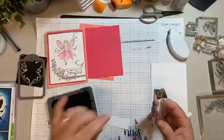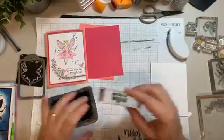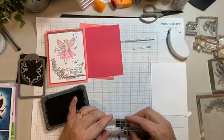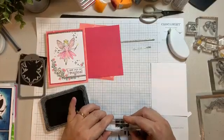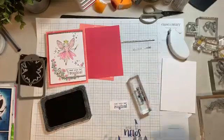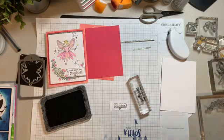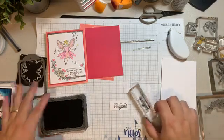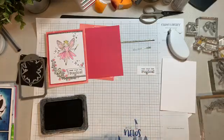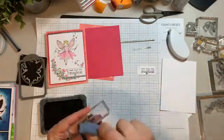Intense Black. Oh, and what I didn't really think of, I haven't popped up to have a look to see who else is in here. So I am going to do a dovetail. So I want to stamp it a little bit towards the side so that I can do my dovetail. Who else is there? Hi, Rosalind. Hi, Kerry. So that's one. So that's stamped.